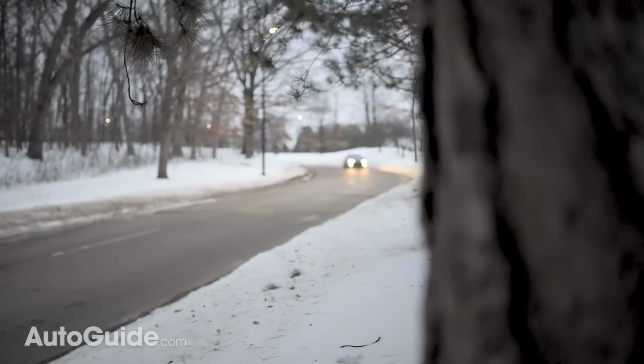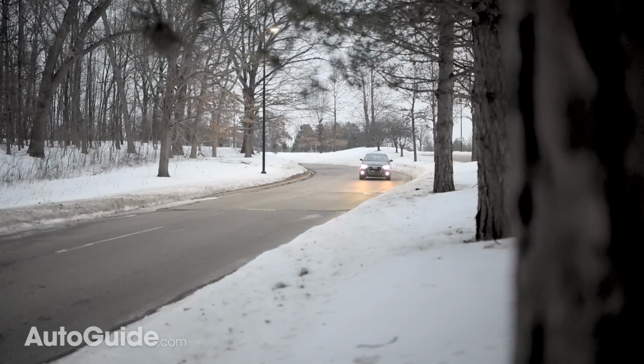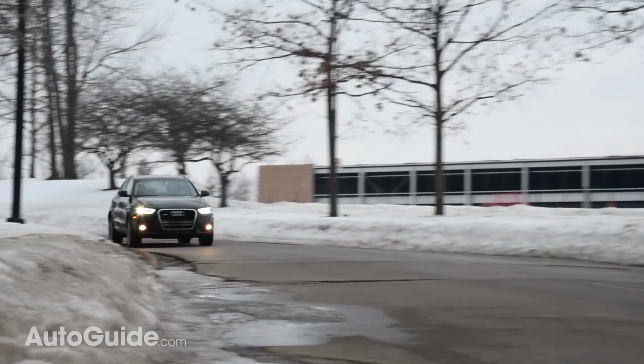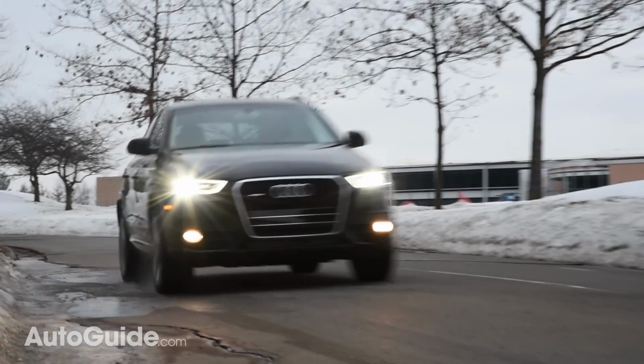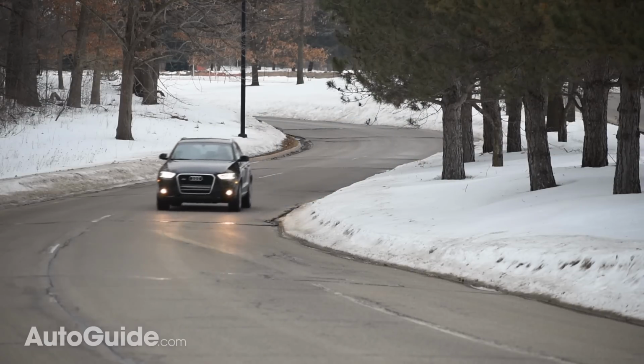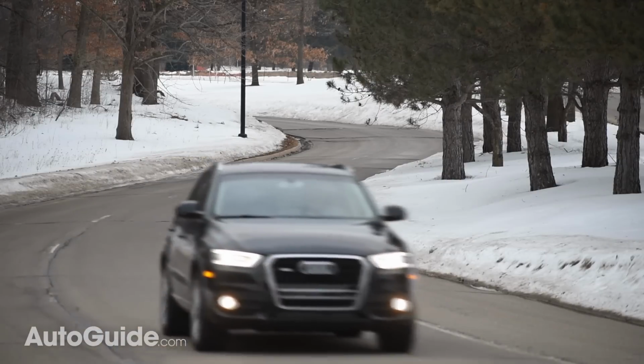Now, as for the rest of the way the Q3 behaves, I liken it to a slightly taller, slower, maybe less engaging VW GTI. It really is quite a bit of fun to drive, and its engine and transmission work well together and are very smooth. Unfortunately, though, the ride is not. It's a little on the stiff side, especially when traversing frost heaves, but the body control is impressive. Now, the Q3's steering is light to the touch, quick on turn-in, and remarkably precise.